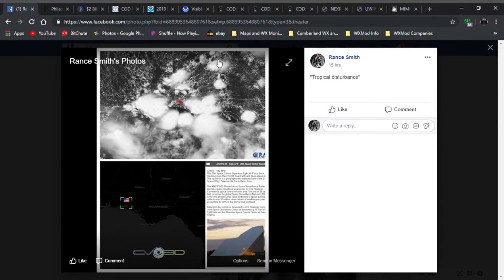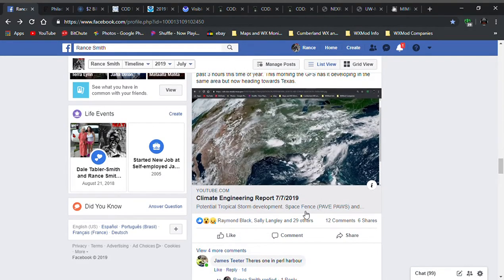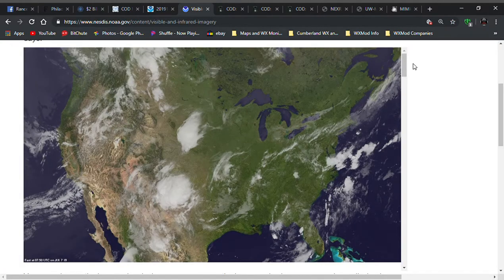These storms literally exploded right around this paved pause unit, and I said this a few days ago in my video about how many of these tropical storms the past few years develop or head straight for that unit. And also there's 12 barges that dispatch from England Air Force Base as well.